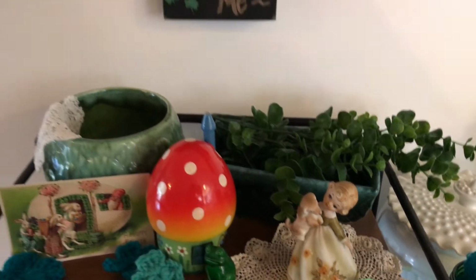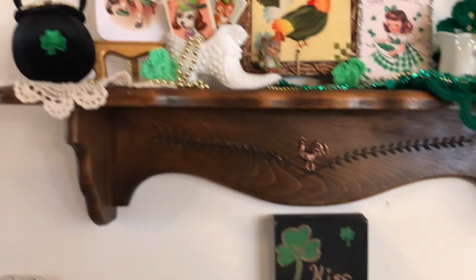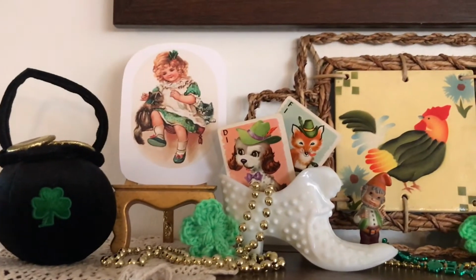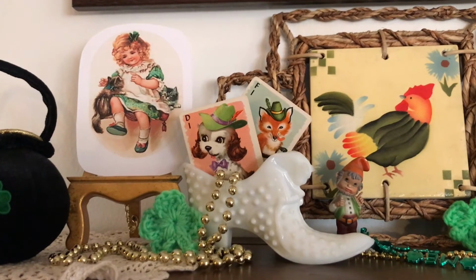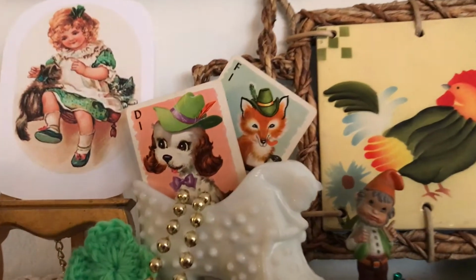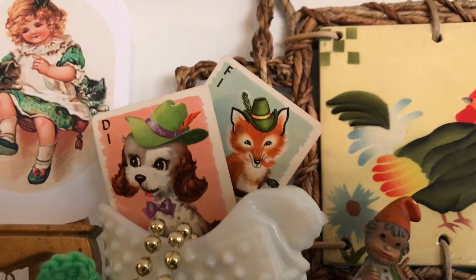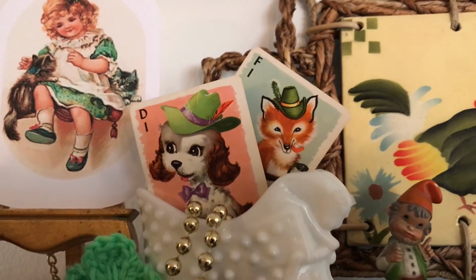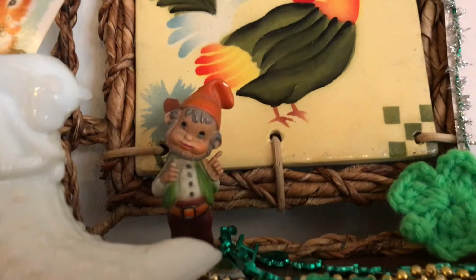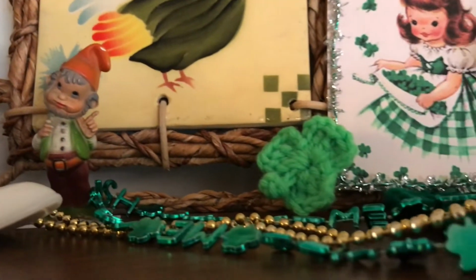A little kiss me sign. And there's just some more miscellaneous items. A little Lefton shoe with a little vintage, I don't know if they're vintage, I think they're vintage little old maids cars that look kind of good for St. Patrick's Day with their little green hats. Another one of my little elf guys. Isn't he just cute? Look at that expression. Huh, it's just so funny.